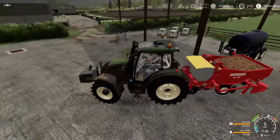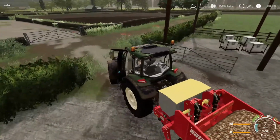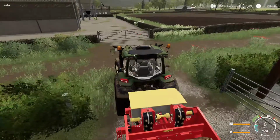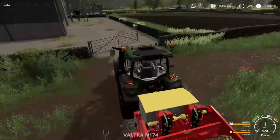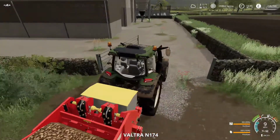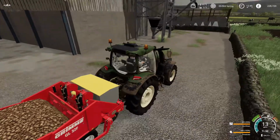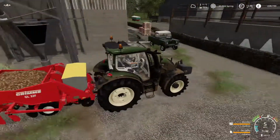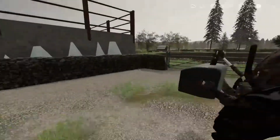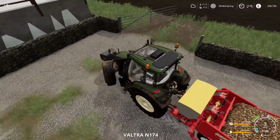Fantastic, so we have got the potato planter loaded up with fertilizer as well. What I've also done is I've brought the Landy down, and I've got the guys at the stores to load our flatbed up with the potato seed, so that is all just sitting just over here. So if we do run low, then we've got some supply here to top us up.